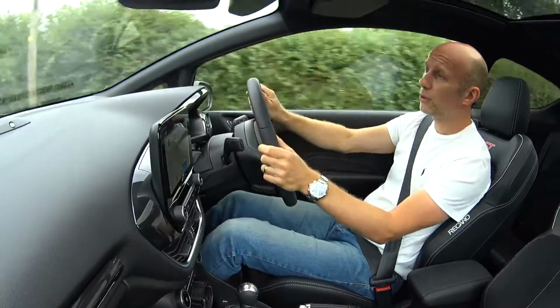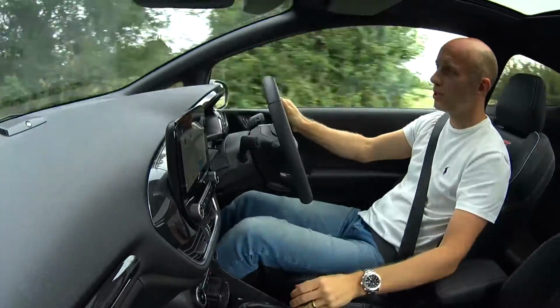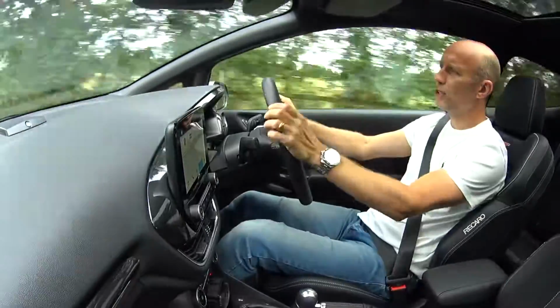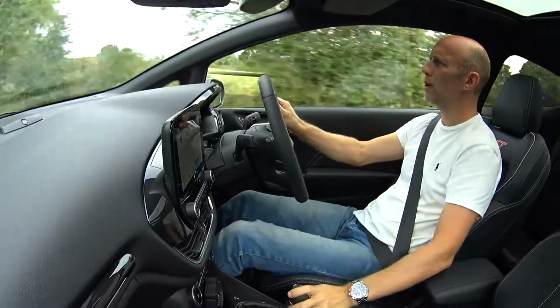I think the steering wheel's really nice. It's a nice thickness, it's not too thick, but it's definitely not too thin. And as you go into sport mode, it gets a little bit heavier over the normal mode.